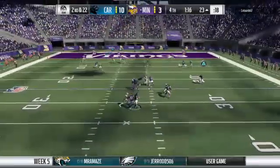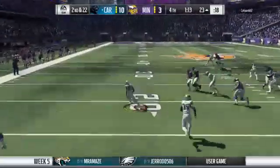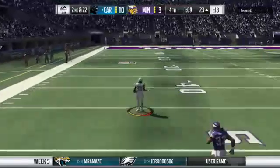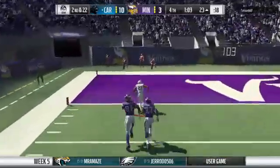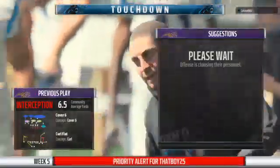To throw. And, oh, a crusher there as it's intercepted. Picked off by the Pro Bowler, Marcus Peters. He's at the 40. He's at the 30. 10. And he will bring this one back. It's a pick 6 for a Panther touchdown.